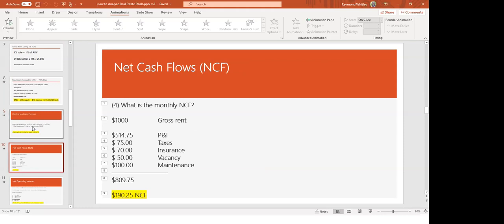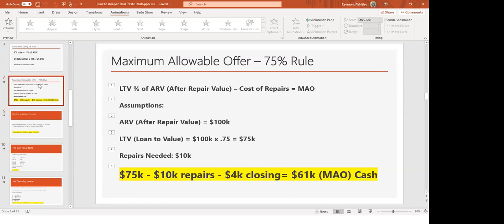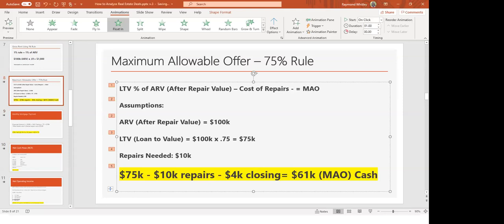Okay. So is everybody clear now? Or have I totally confused you? So I'm going to add this in, negative closing.